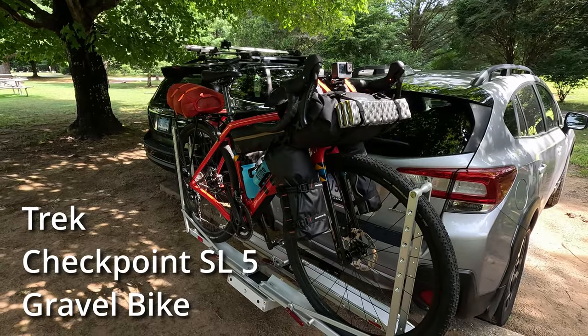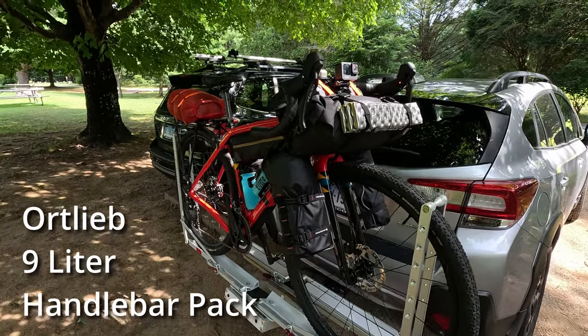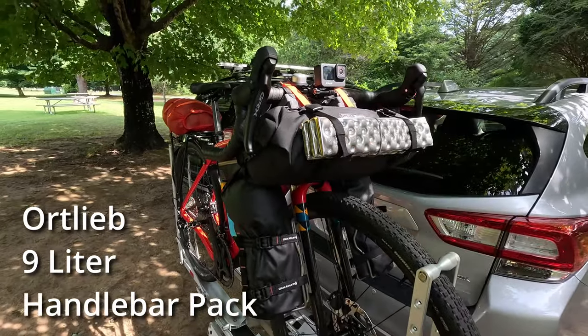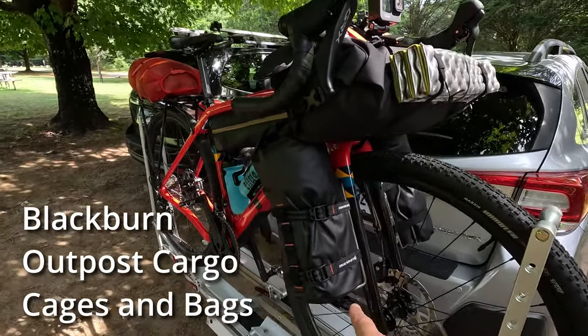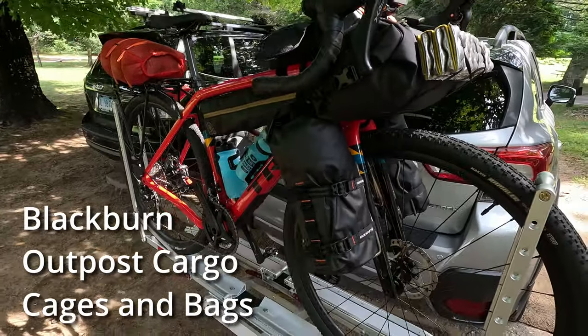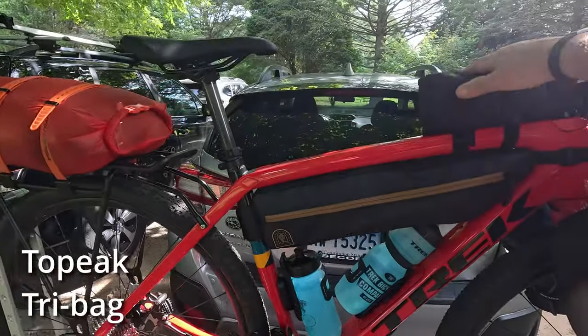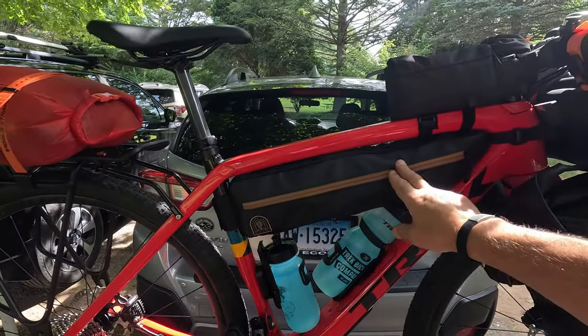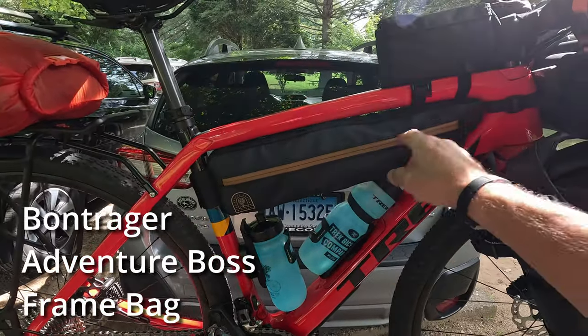This is my current setup. Got some new bags and a new bike since last time. So I got an Ortlieb front bag, which is waterproof. I have my same Blackburn side bags set up on my Trek Checkpoint. Same snack bag, new mid-loader bag. This bag is actually bolted into the frame.